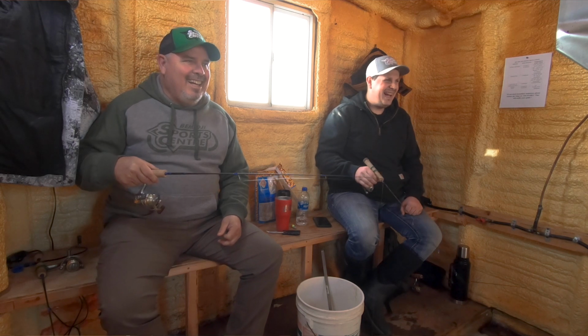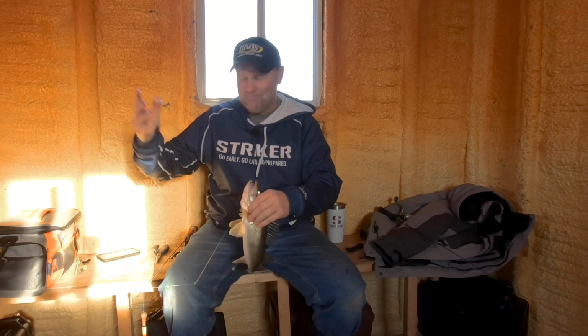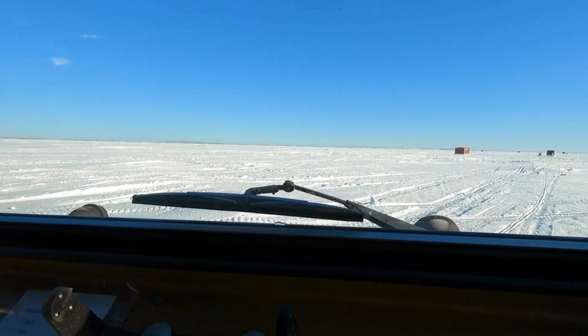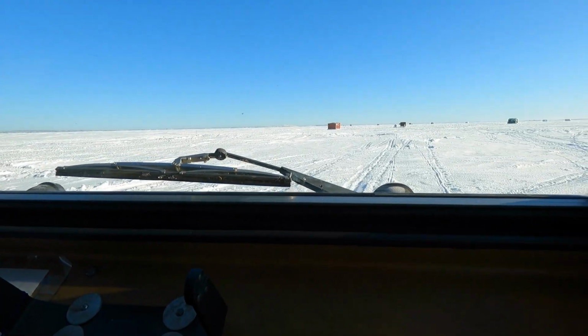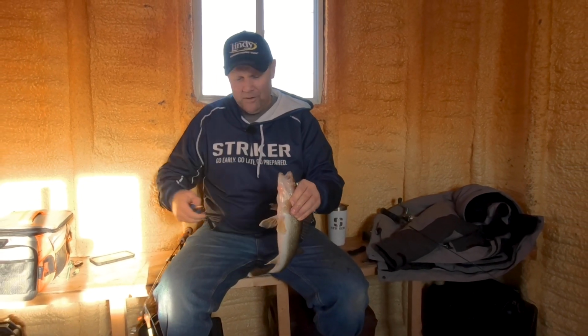Man, I just love this. There is nothing better, in my opinion, than going fishing with some folks that you have fun shooting the bull with all day, sitting in a warm shack. We got a ride out here. We're going to get a ride back in. I don't know that it gets any better than this, you know. Whether it's family, friends, work associates, however you do it, this is a great way to go fishing.